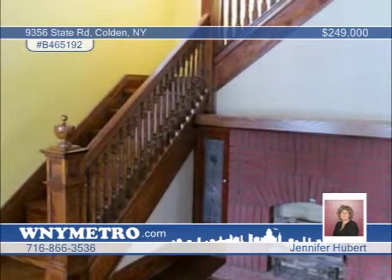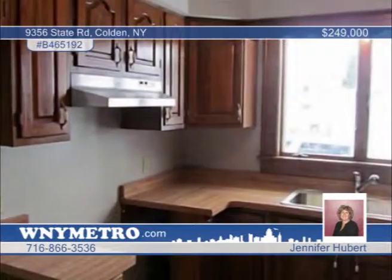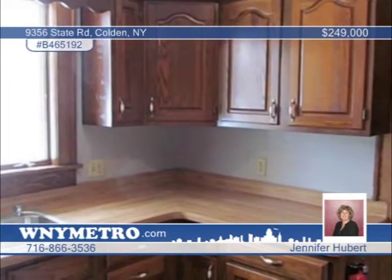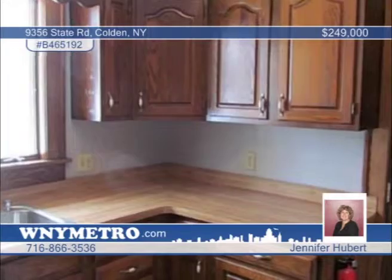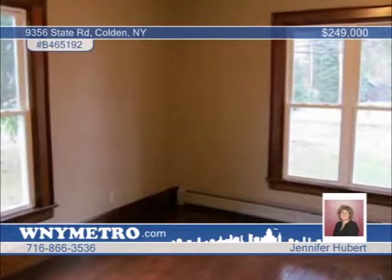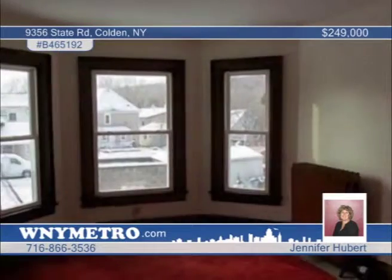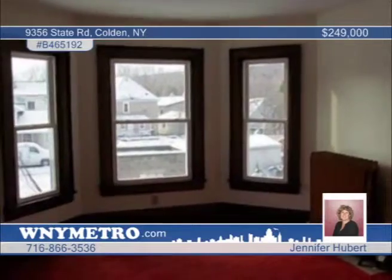Don't pass by this totally redone 4-bedroom, 3-bath Victorian-style home, overlooking an 18-mile creek and sitting on 2 acres. This property includes a 4-car detached barn with second floor for storage. Updates include kitchen cabinets, the home and barn roofs, plumbing, paint, finished hardwood floors, and so much more. Also featured are a 14x14 foyer, 18x10 mudroom, and a first floor laundry. Schedule your showing with Jennifer Hubert today.